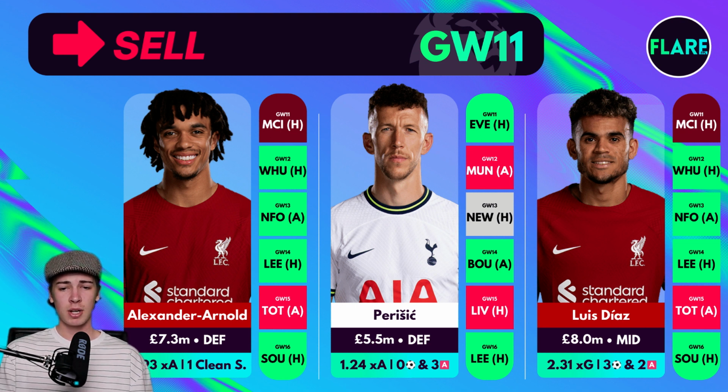He's got Everton at home next week in Gameweek 11, which is a good fixture, but as of the time of recording, Tottenham still haven't played in the Champions League, so we'll have to see whether he gets played in the Champions League and gets benched in the Premier League, which has happened in the past, which Conte has done in the past. After that, Manchester United away is not an easy fixture from a defensive standpoint.